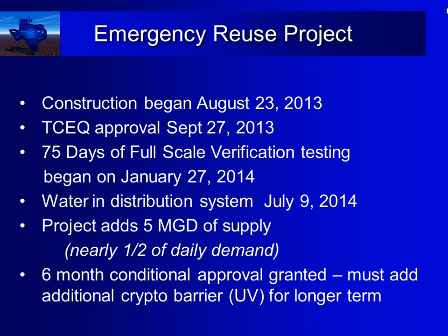And after the 2 rounds of testing, they did get TCEQ approval at the end of June, and started up the system and began blending there in early July of last year. They do add 5 million gallons per day of supply to their system, which represents almost half of their current water demand. So very big deal to their water supply situation.